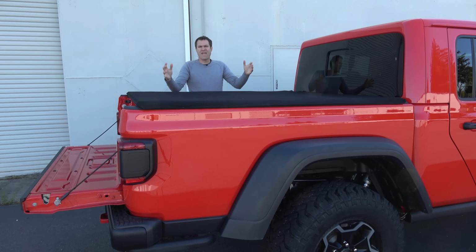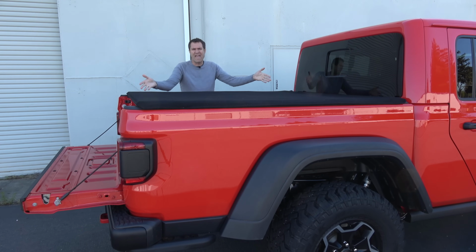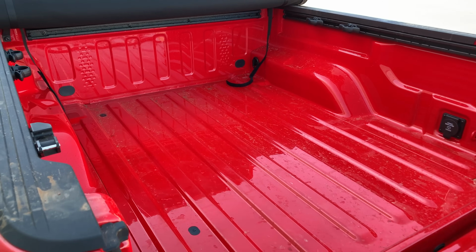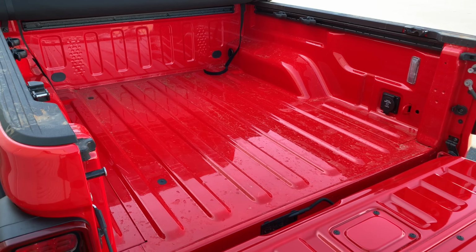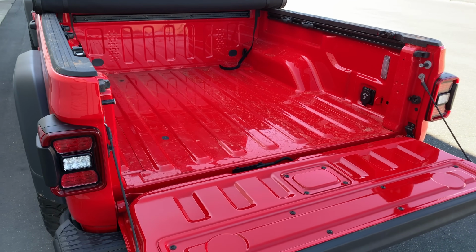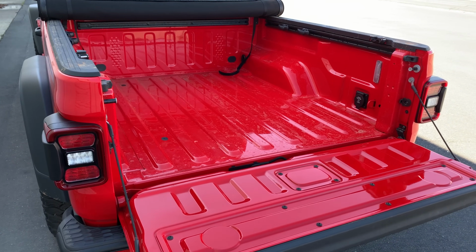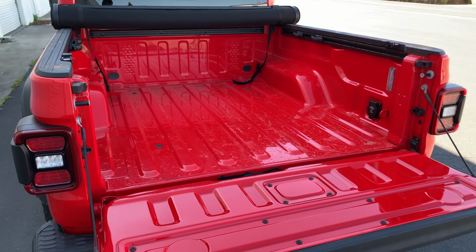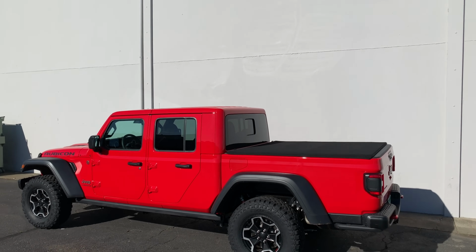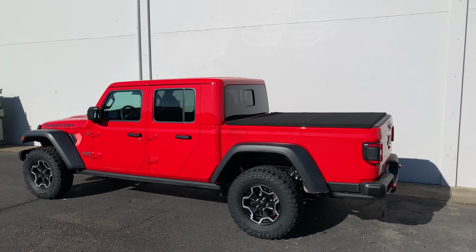Now, next up, it's time to talk about the bed. I never thought I'd be talking about a pickup truck bed on a Jeep Wrangler from the factory, but I'm glad I have lived to see the day. Now, I mentioned earlier the Gladiator is only available in 4 doors, and it also is only available with a 5-foot bed. This will upset people who wanted a true long bed pickup truck from this vehicle, but I asked Jeep about this.